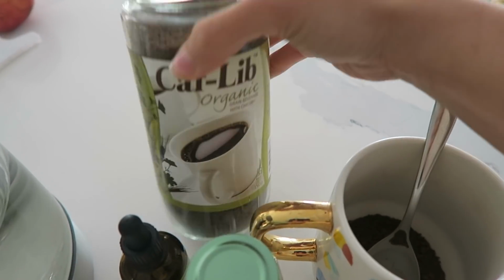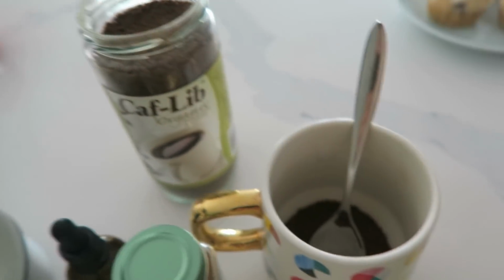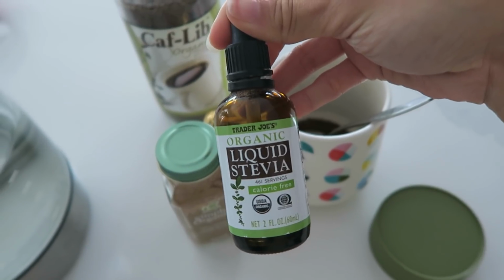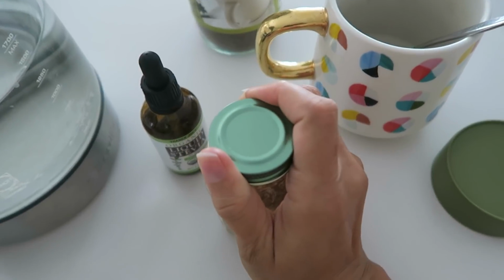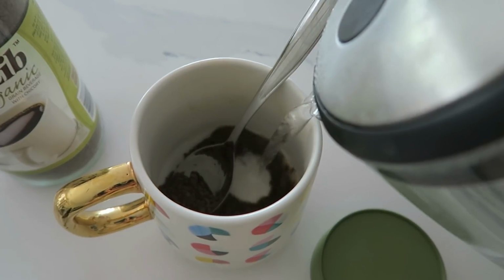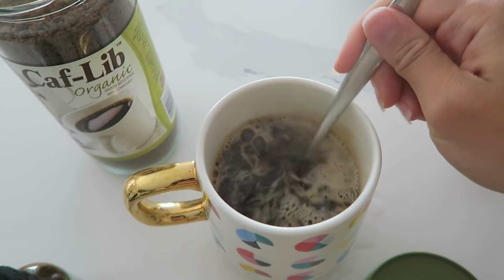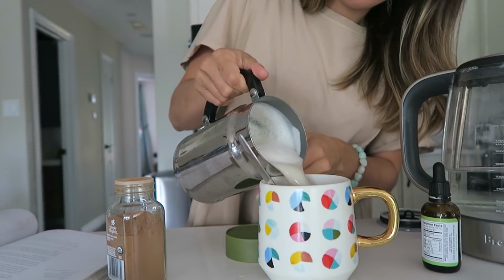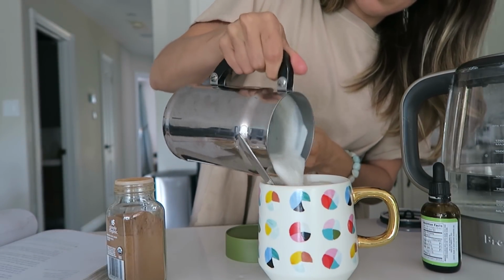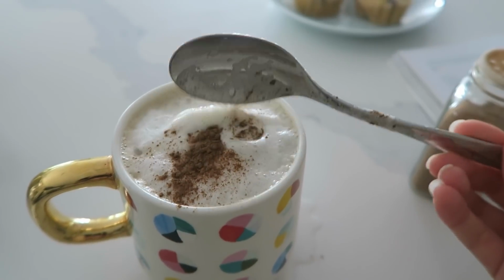Having a little coffee situation. So I don't drink coffee even when I'm not pregnant. This is just a herbal coffee I have in here. I have a couple of drops of liquid stevia for sweetness. And I'm gonna put a little bit of cinnamon. This tastes good. I got the froth. Get that froth on top. Oh, that was a lot.